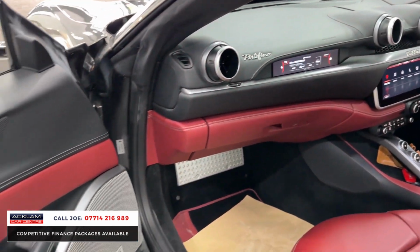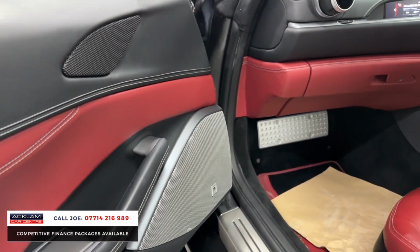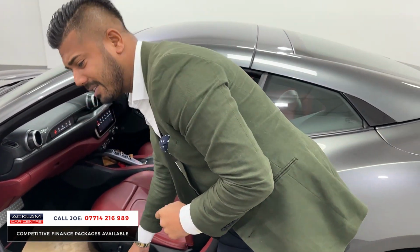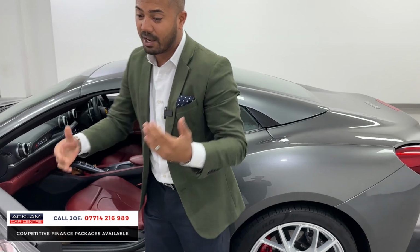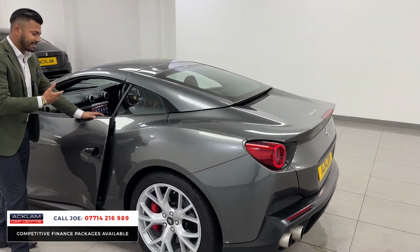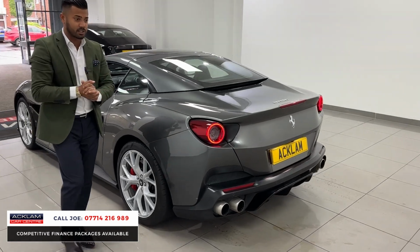This car also has Apple CarPlay and the JBL sound system. Fully fitted Portofino mats, and you have the aluminium entry kick plates. And like I said, it is a 4-seater, so you can put people in the back. Don't get me wrong, the back seats aren't exactly designed for adults, but certainly kids can squeeze in there.